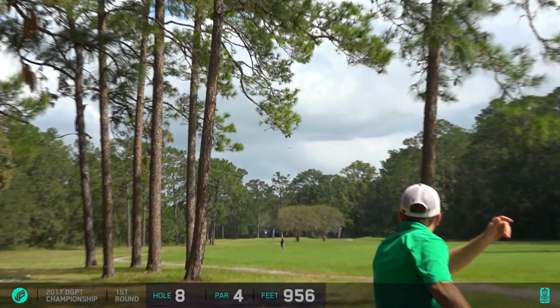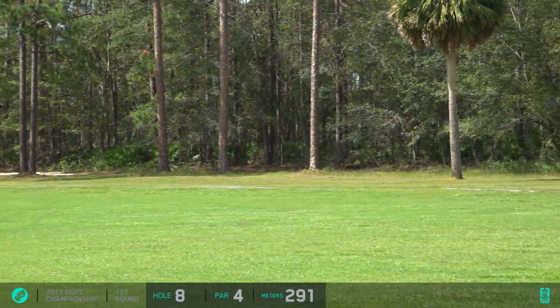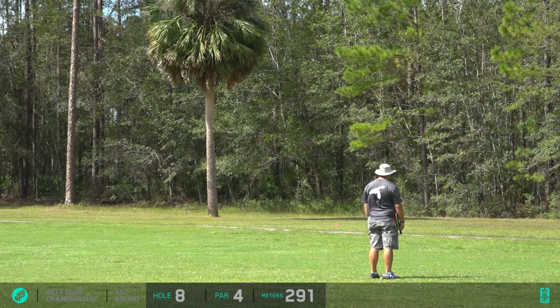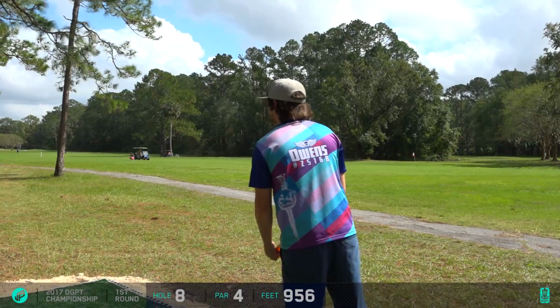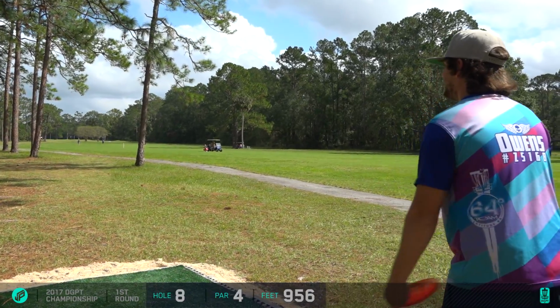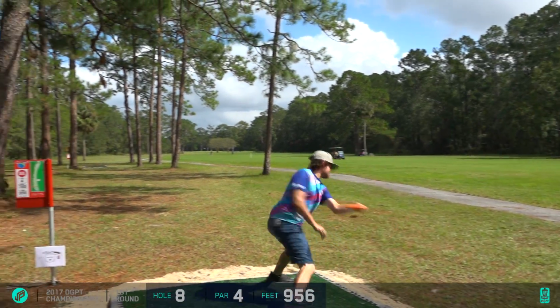This one, I feel like it's a par 4.5 at least. I mean, especially if the wind's blowing. It is two crushes, and that is a crush right there from Mike. That's fantastic. Over the OB almost the whole way, brings it back in bounds, and he'll have an opportunity to do that exact same shot again and go for the basket.